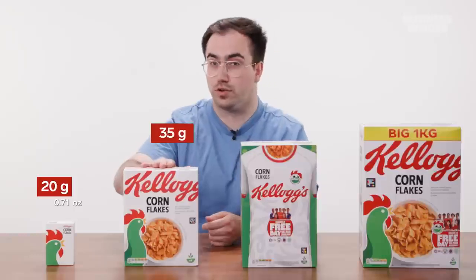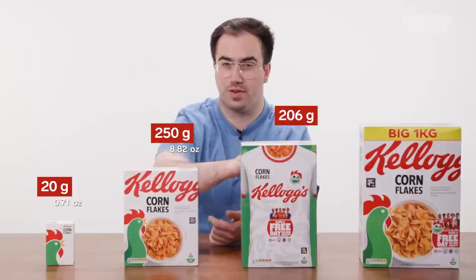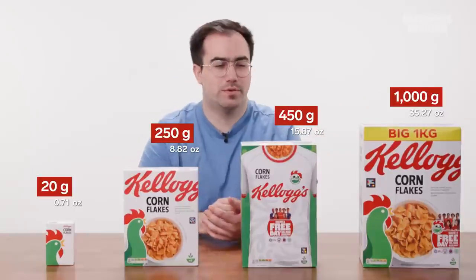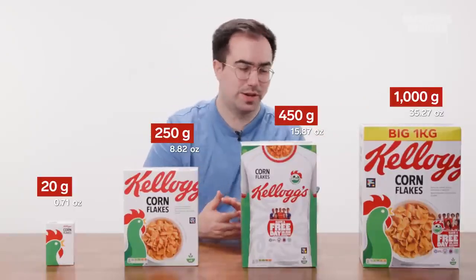Let's take a look at some breakfast cereal portion sizes, starting with Kellogg's cornflakes. The smallest one is this multi-pack 20-gram box. Then we have a 250-gram box, a 450-gram box, and our biggest size, a 1-kilogram box. You might also be able to find a 720-gram box, but we couldn't find it today.